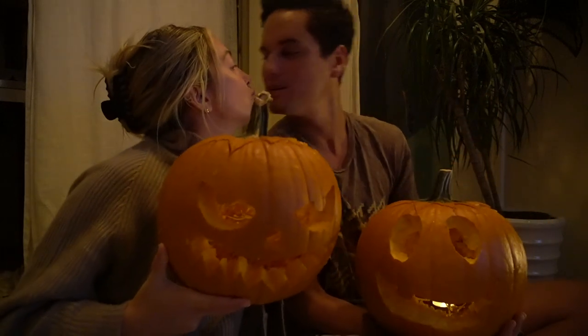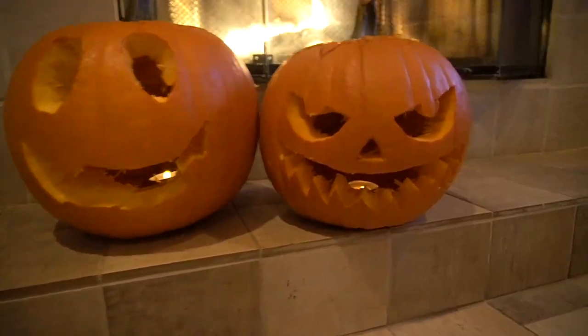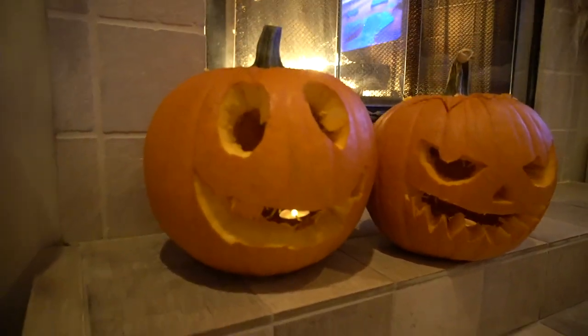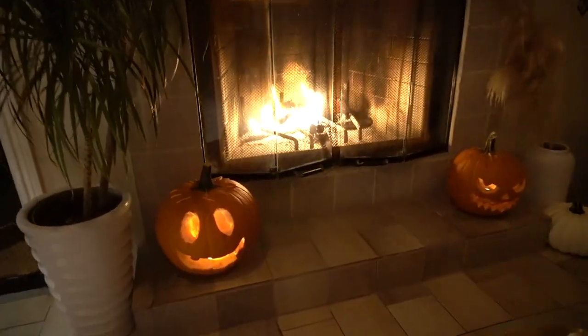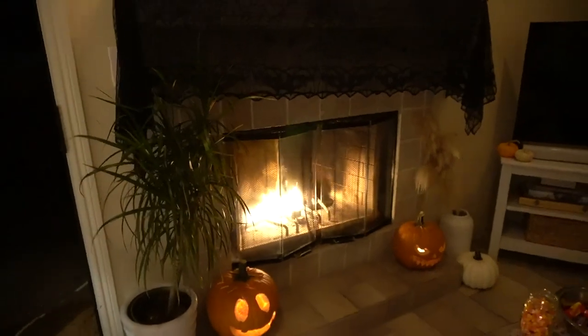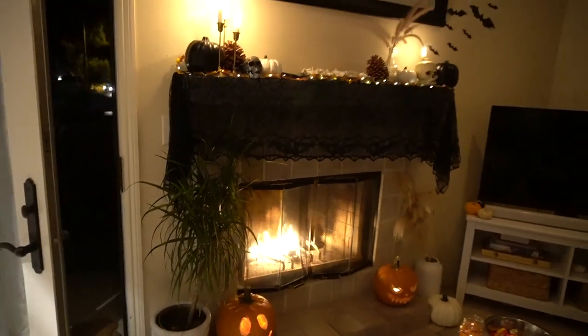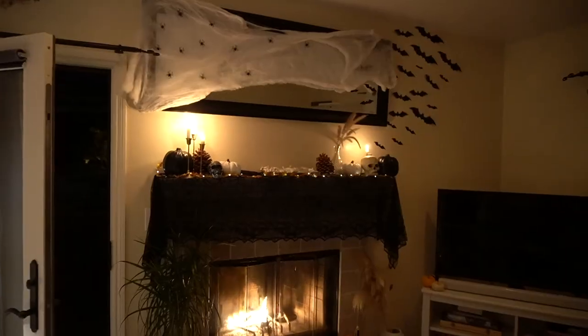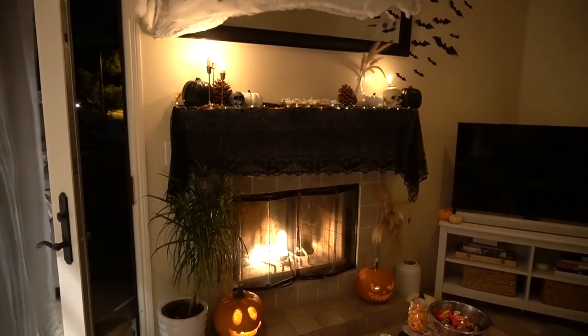All right. Yay. Sick. Pumpkin carving complete. Here's the final product of Spooky and Doofy. Alright, look how cute the pumpkins look at night. Got our fire going. The pumpkins look so good. Halloween candy for tomorrow for our Halloween party, some candy corn. Let's go.